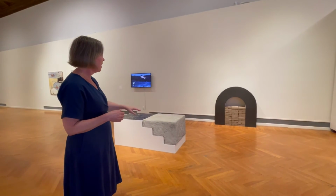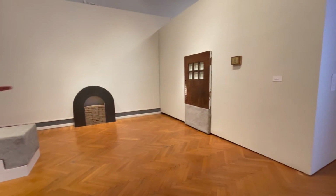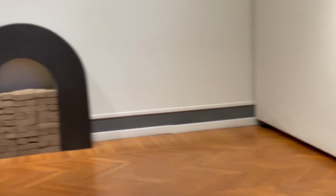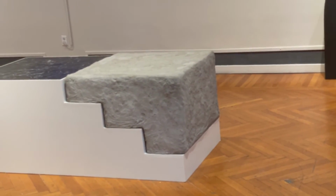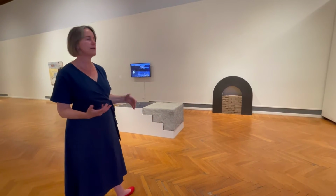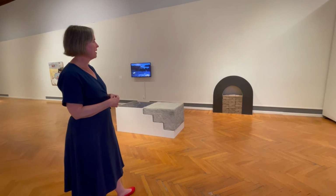And so they've actually gotten to the point where they're living constantly with water in their home, and the concrete for the steps and the concrete for the door is the water level that you would have found in her grandparents' home in the Philippines. And it's just become a way of life for them. And so she's documenting that sea change, if you will, in a very direct way.